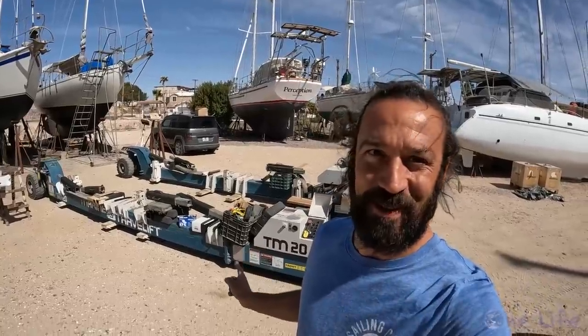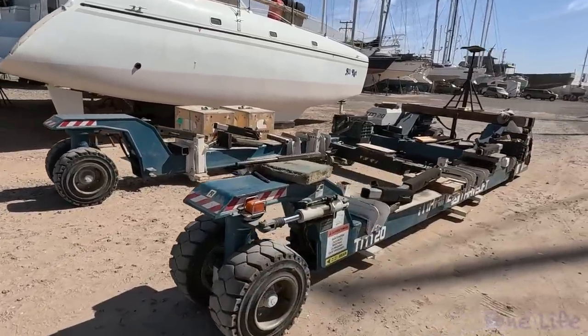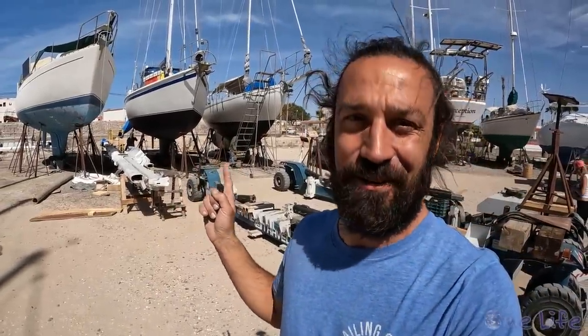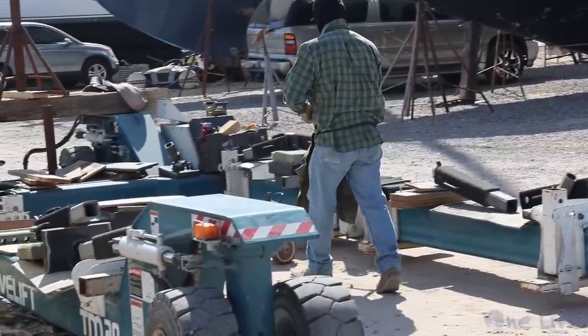Behind me here is what we call the skateboard. It's a self-propelled mover that's pretty narrow and it can slide under a monohull, pick it up, and pull it in. That's how they're able to pack the monohulls in right next to each other like this. First, we'll go on this, we'll finish painting, and then they'll transfer us to the travel lift, and that's what will drop us in the water.